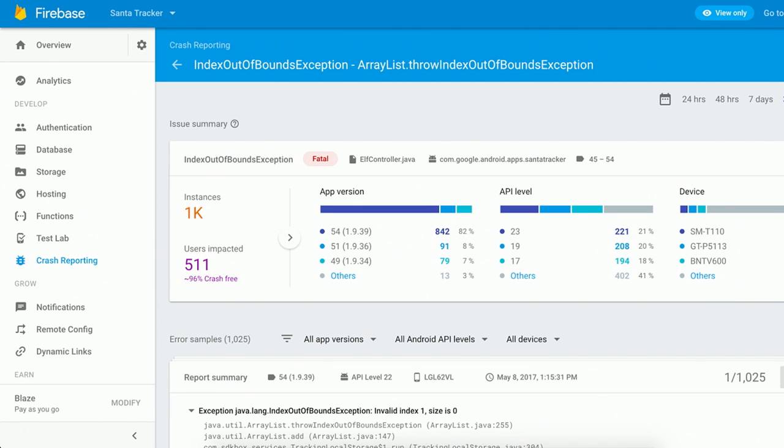We can see what kind of devices it's happening on. We can see individual crash reports if we want, or a full stack trace. Using crash reporting is much, much easier than trying to decipher a bunch of Google Play reviews. And remember, we got all of this reporting with a single line of code. So this is pretty good, right? We're getting crash reports. It's certainly better than Play Store reviews.